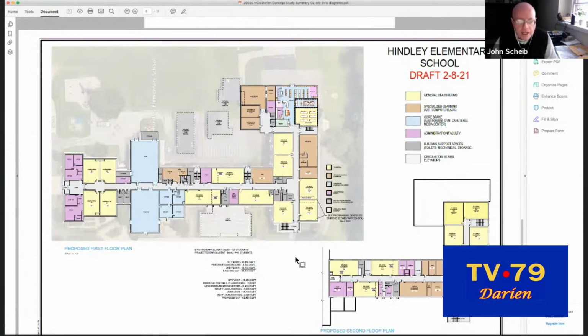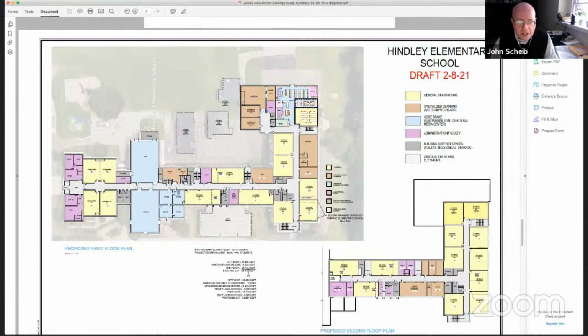So taken as a whole, Hindley experiences basically the removal of the portable classrooms at over 3,000 square feet. You take that off the table, you demolish the Library Media Center. You're looking at an addition that is almost 8,000 square feet on the first floor and roughly 2,300 square feet on the second floor, giving you a total increase that brings the total square footage to roughly 62,500. It provides the 24 general classrooms. It keeps a dedicated world language classroom.